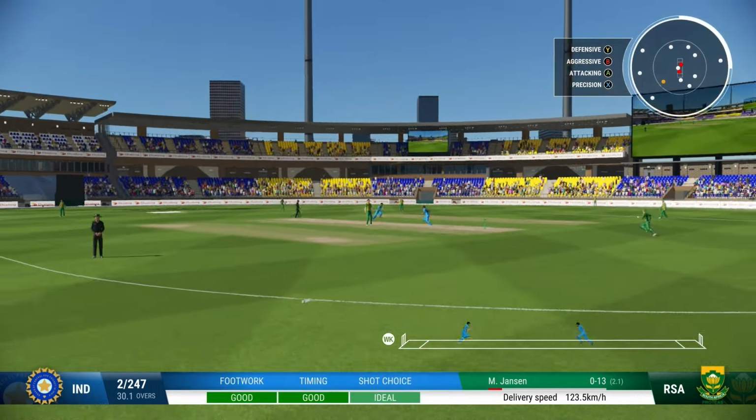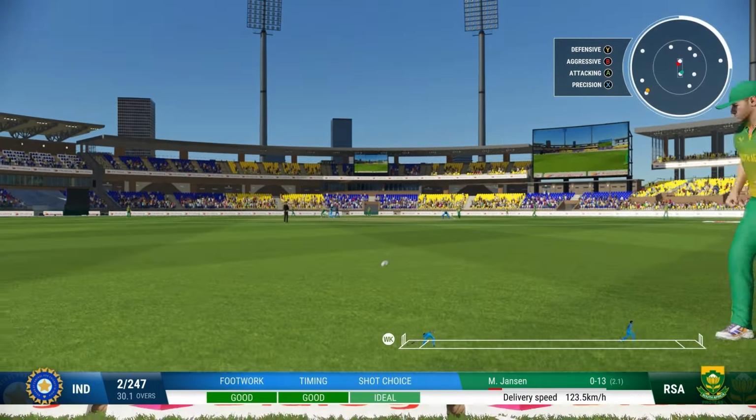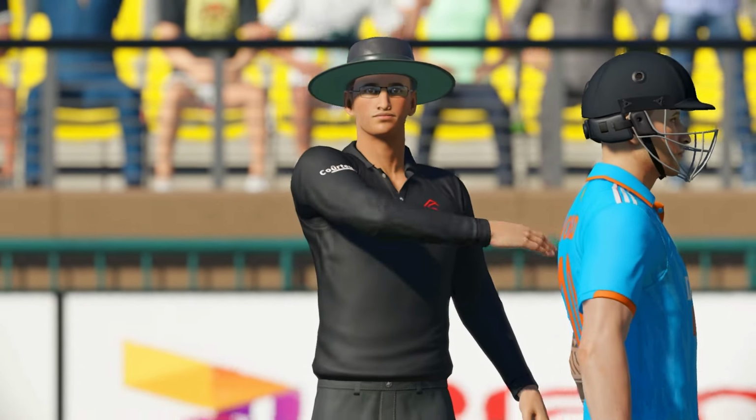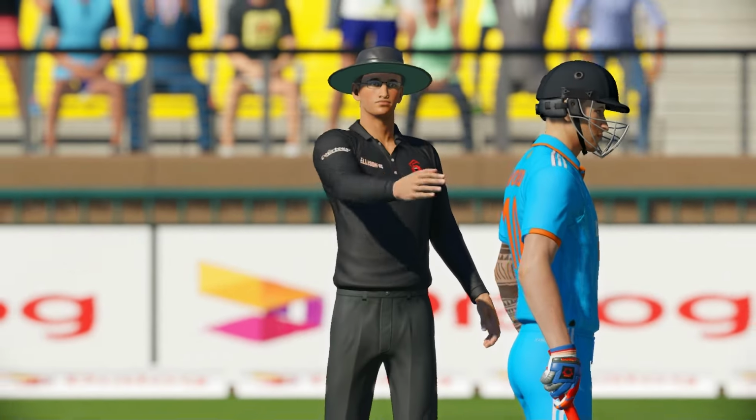Yes! Head over the ball. Great shot. That's racing away. You can't fault the bowling. Sometimes your opponent is just too good. Wonderful front foot shot, and there was absolutely no point in chasing that.